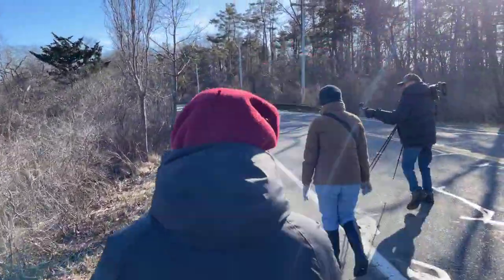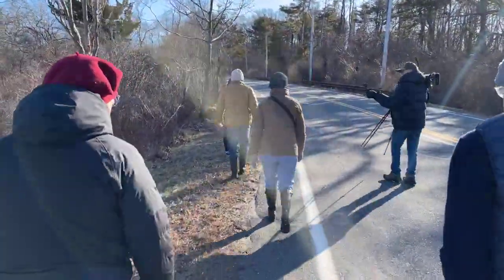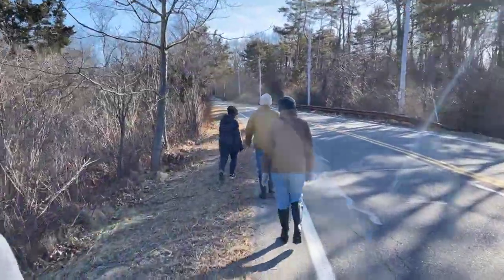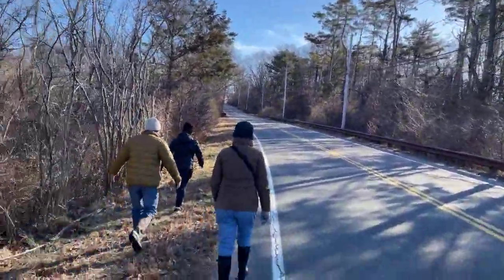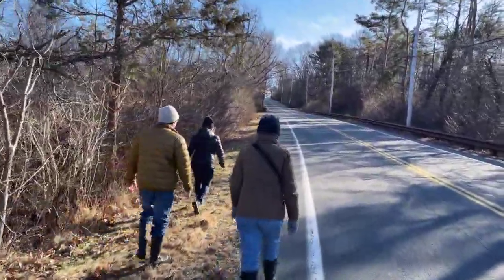Yeah, there's Donnie. Been working on the property a good portion of his life. Can tell you stories. Oh, this is nice. They mowed this spring. At least they pushed it back some. I think there's always been a little bit here.